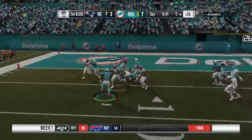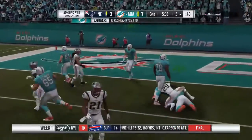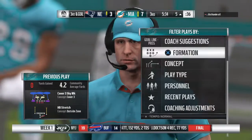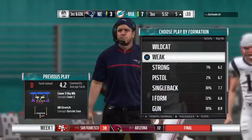They give it to him running left. And he'll get this one back to the 5-yard line, but no further than that. No gain on the play there. They're going to need to come up with something better here on 3rd and goal.